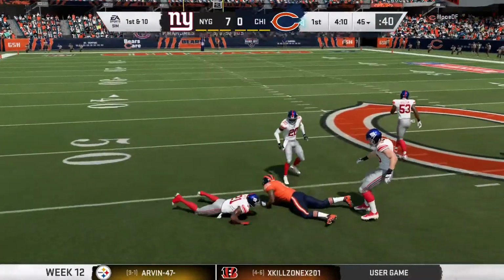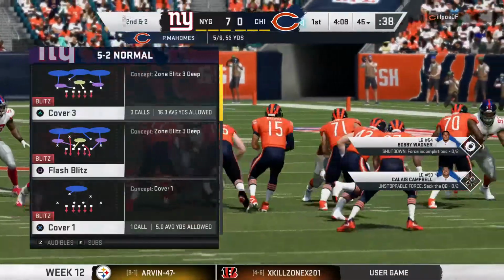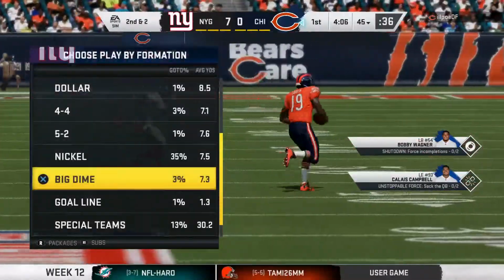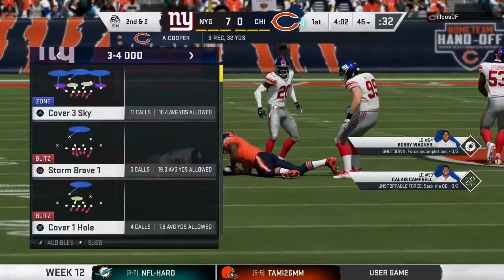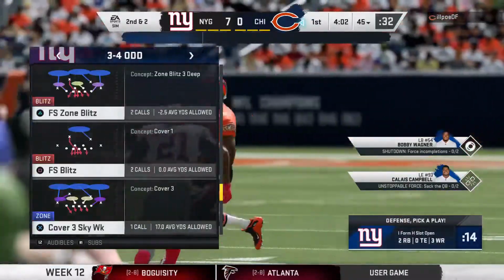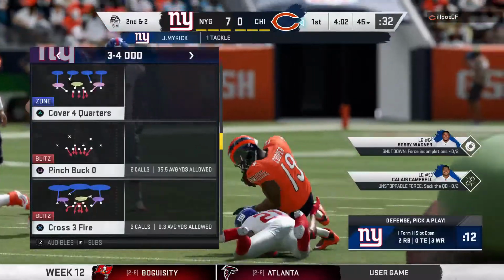Now a quick slant as the throw's complete. And that'll be good for 8 yards to the 45. A good pickup there. 8 yards on the first down completion. Second and 2 at the 45-yard line.